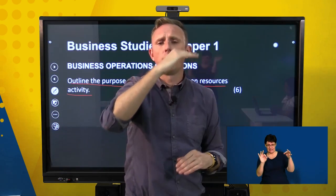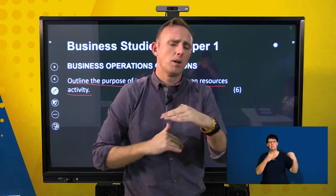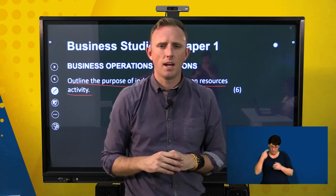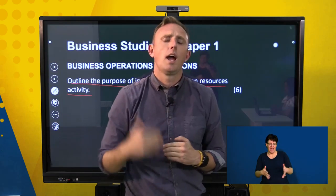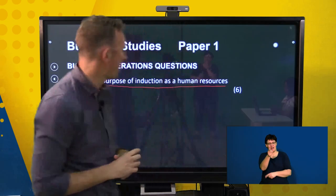Each point on the new line underneath there. So keep it like a business report. Remember at the end of the year that your markers are going to be marking thousands of papers a day. So let's make it a lot easier for them to find those marks for you, and we'll ensure that you get those marks. So let's look at the suggested answer for this question.